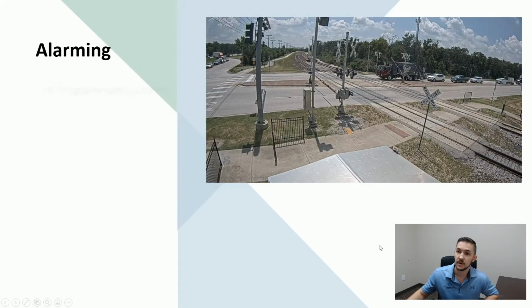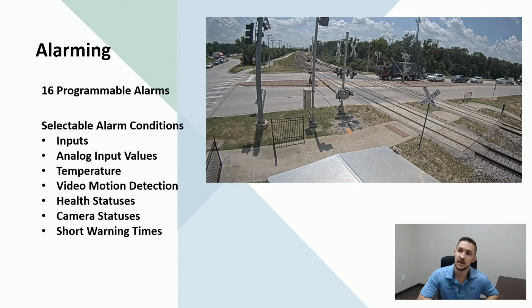Alarms. So the RMD supports up to 16 programmable alarms. Alarms can be activated according to inputs, health states or statuses, temperature, analog voltages, video detection, pretty much anything that the RMD touches. Alarms can run additional conditions such as pickup delay or drop delay timers on inputs.